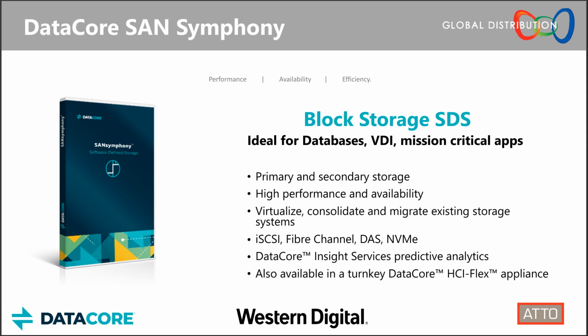And in terms of additional components to that, we now have something called DataCore Insight Services, which is a SaaS solution that sits on top of SANsymphony, and this uses artificial intelligence and machine learning to give you predictive analytics insights into your data. So, using a traffic light type system, red, amber, green, you can get easily accessible information around what's happening within your environment that DataCore's managing.